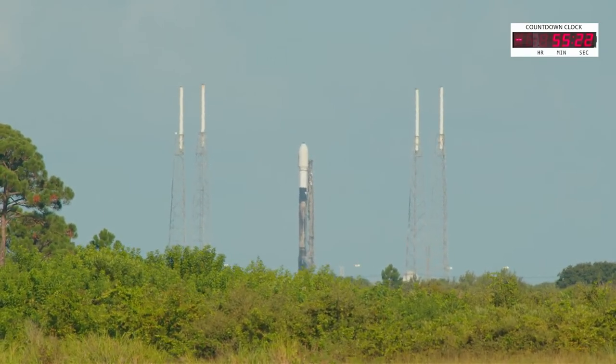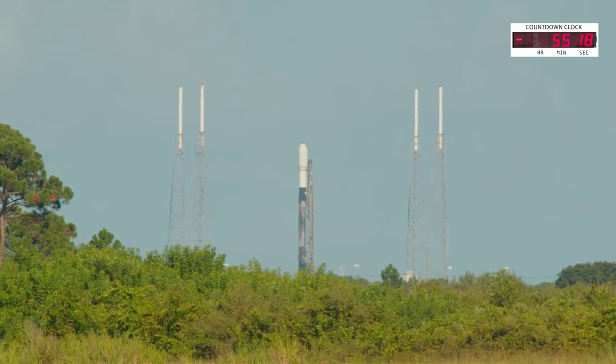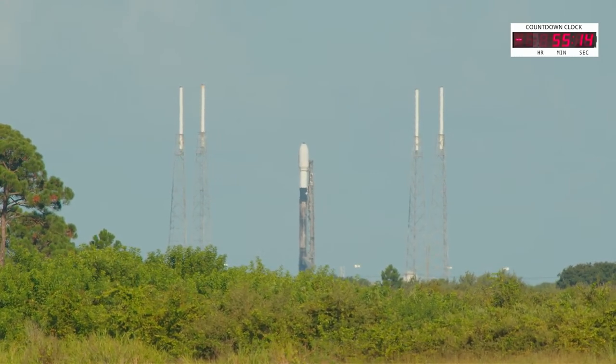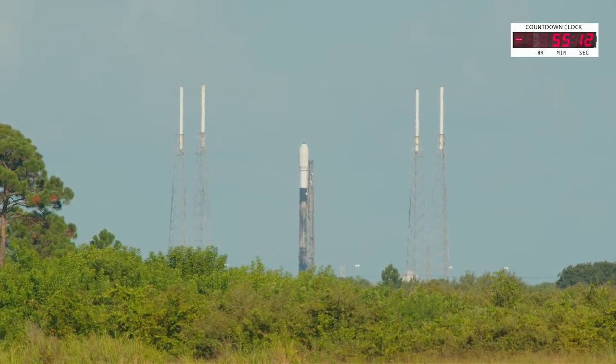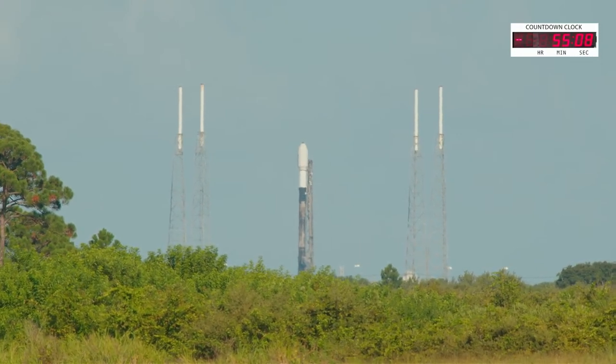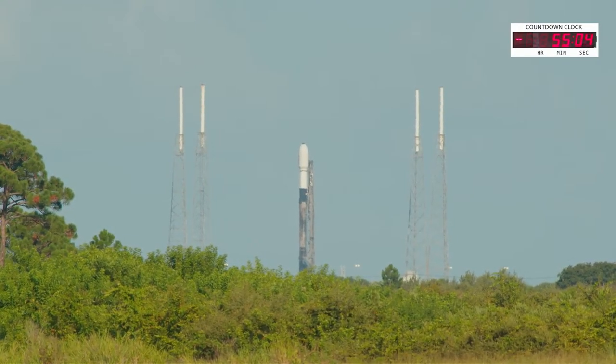This will be the 34th SpaceX launch of the year from their launch pads here in Florida or in California, extending that company's record, which was previously 31 launches in a single calendar year. They're now up to 33, going for 34 tonight, and it's just August.